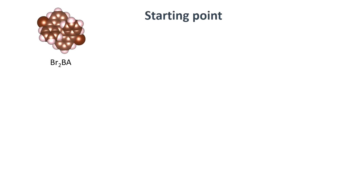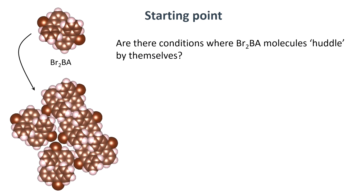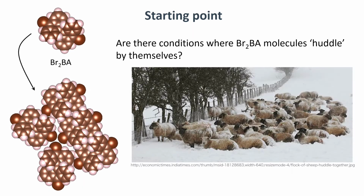So I'll give you an example of one of my studies. We considered this molecule here, Br2Ba. Why are we considering this molecule? I'll explain later. It's got a very special property. And the starting point for my study is, are there conditions where Br2Ba molecules will huddle by themselves? Huddling, this is what huddling is. It's where animals come together because it's cold. There's a whole lot of sheep huddling together in the cold. Are there conditions where the molecules will huddle together?